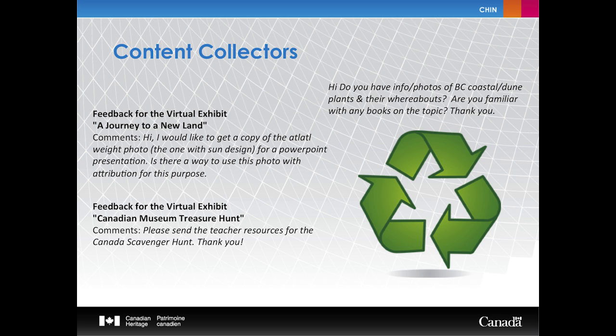So content collectors, lots of those. In some cases, it will be people looking for photos of something that they didn't find on the site, but they know they're in the right place where somebody might be able to tell them where they could find something else related.